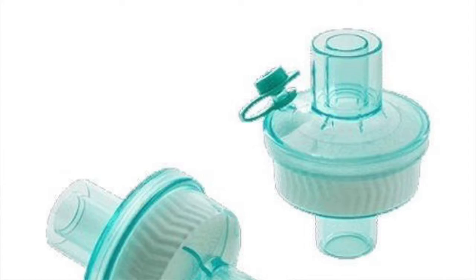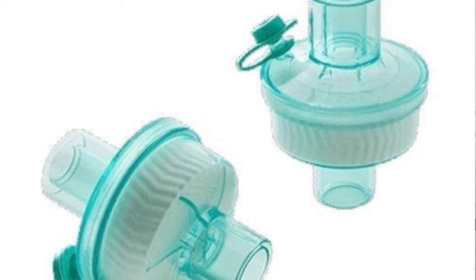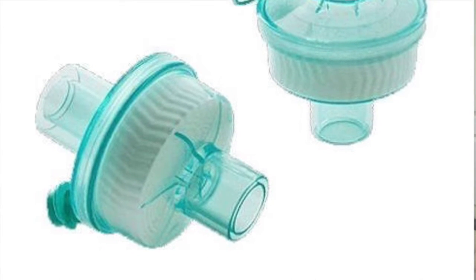If you have a tracheostomy tube, laryngectomy tube, or use a ventilator to breathe, there is a small device you should know about. It is called a heat and moisture exchanger, abbreviated as HME. These small devices are essential in keeping your airways moist, preventing mucus plugging, and protecting your airways from dust and air pollutants. Please join me this week as I discuss essential information you need to know about heat and moisture exchangers.